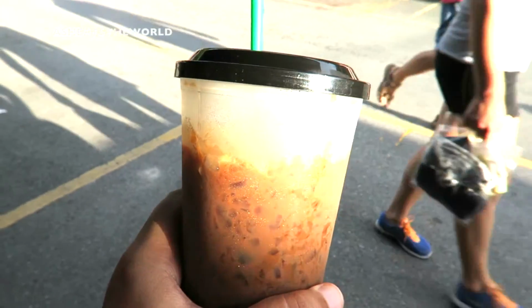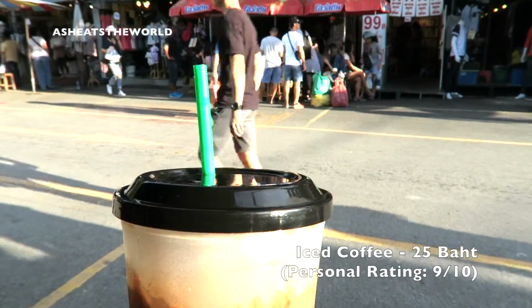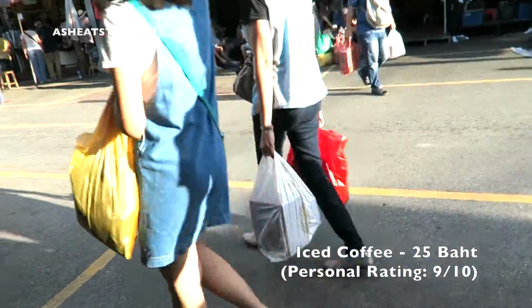And I thought he was using powdered, but he's really using Thai coffee. Like he's really brewing it. So I mean for the price it's great.